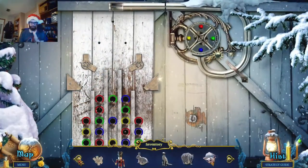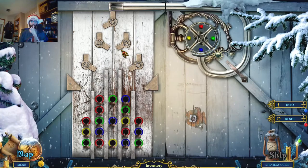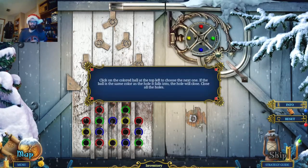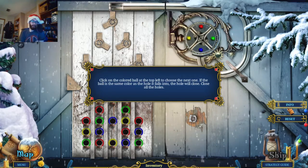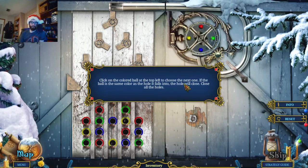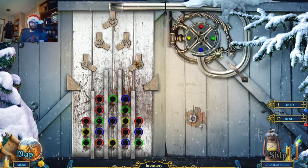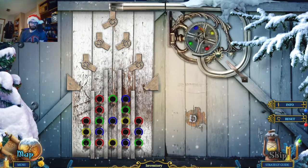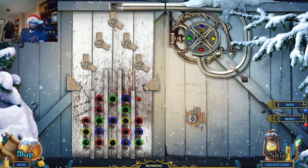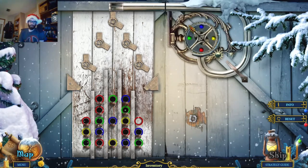Oh, wait. The mechanism parts are for this. Oh, what is this? Click on the colored ball at the top left to choose the next one. If the ball is the same color as the hole it falls into, the hole will close. Close all the holes. Okay, this looks like it might actually take a while. I think. Yep, this is gonna take a while.